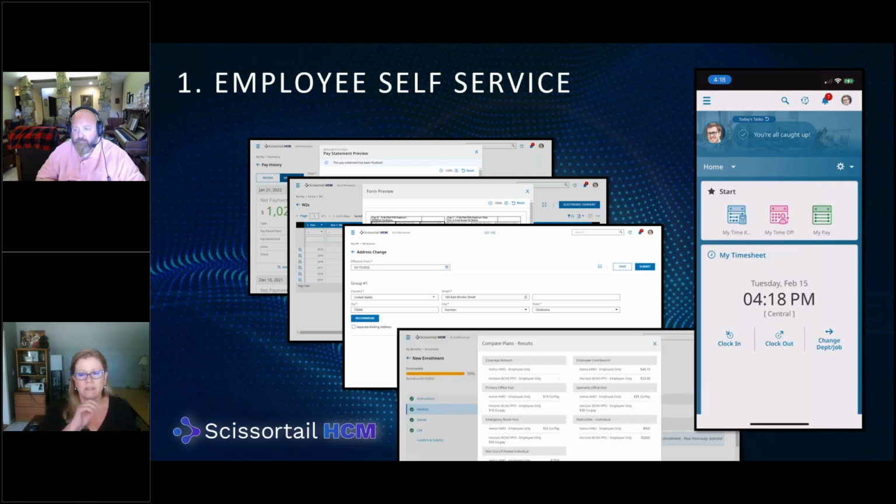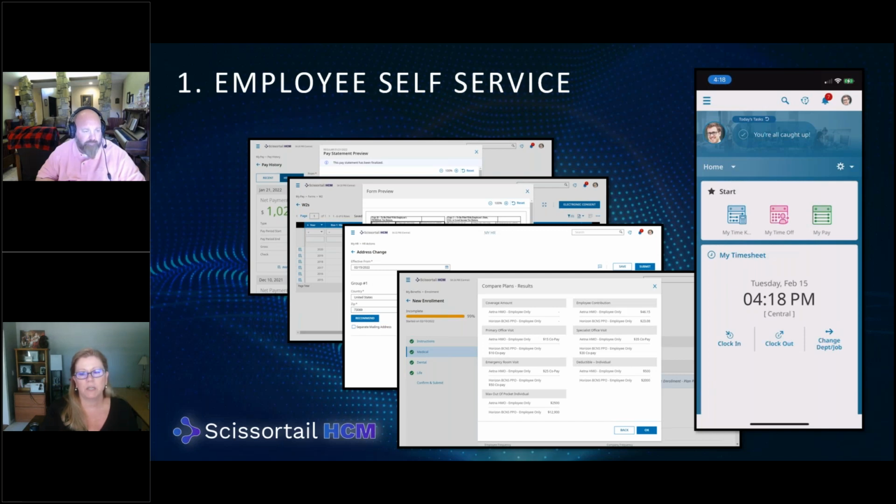So, of course, the final thing is benefits. With the employee in mind, Scissortail has the ability to give all benefits, open enrollment, new employee enrollment, life event changes, all of those things can be initiated or done by the employee from any device. Their experience is going to be the same no matter where they come into it from, and it can reflect your process in there, so that once they tell you what changes they want, you have a record with their electronic signature that gives you the authorization to make those changes for the coming year.